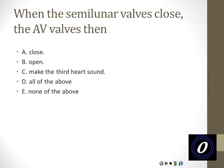Good. More than half of you picked the correct answer, which is B. They open. So the aortic and pulmonic valves close to keep blood from flowing backwards into the ventricle. And then eventually the ventricle relaxes enough where the pressure in the atrium becomes greater than the pressure in the ventricles, and the AV valves then open.